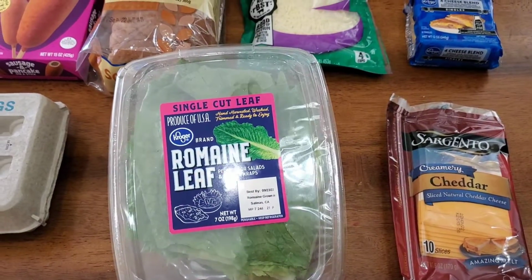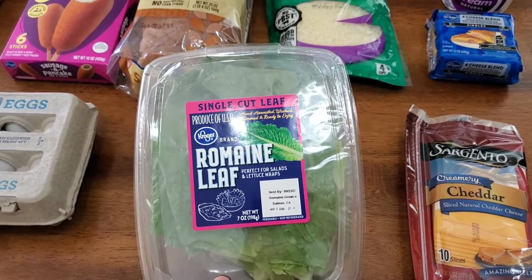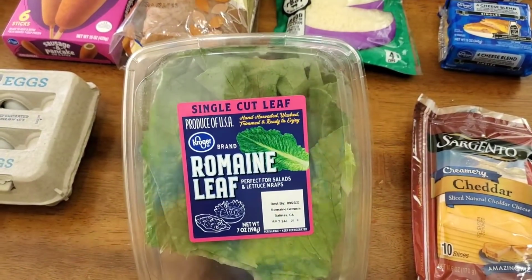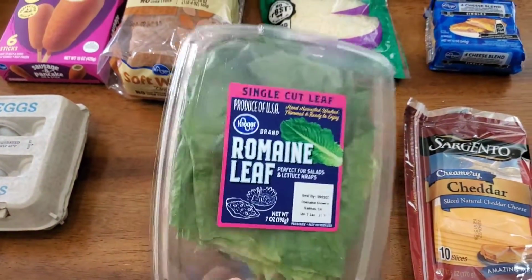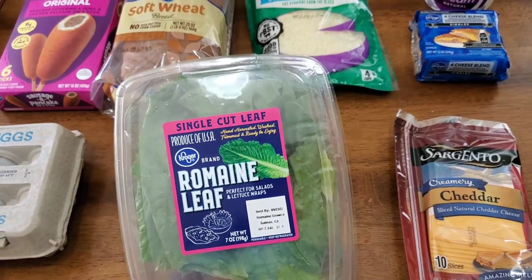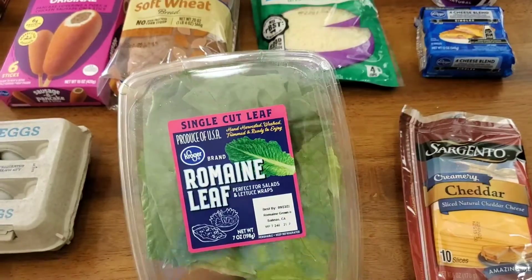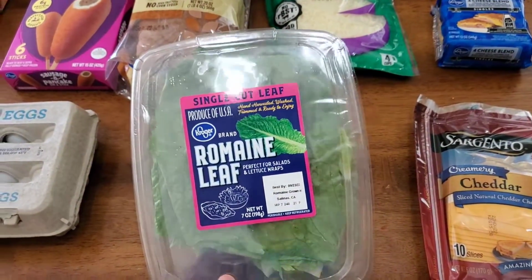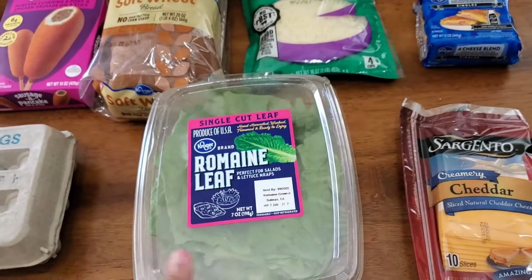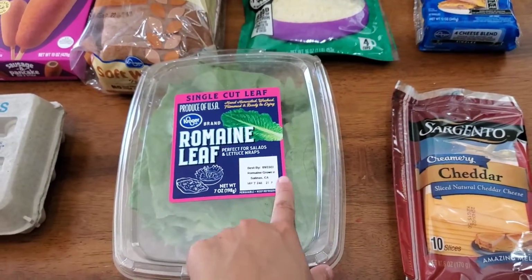Only produce item, because I said I had that problem last time when I did pick up with Kroger. I just got this romaine leaf lettuce. I buy this all the time. Yes, there's a lot of plastic, but the plastic helps it last way longer. I even bought some name brand containers to make your veggies last, and it just doesn't work. I haven't found a good way. This is a good way to keep your lettuce lasting longer. There's that. It even goes beyond the date.